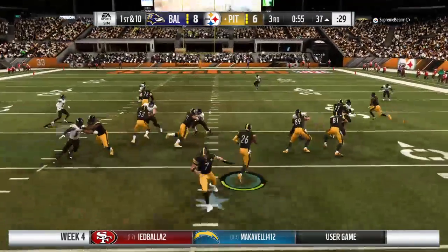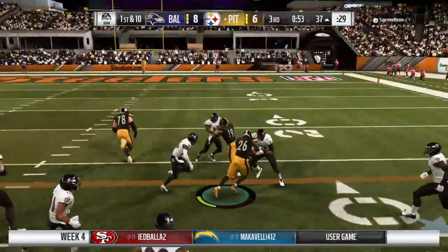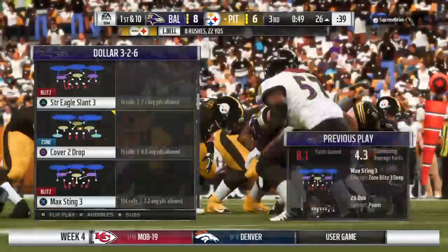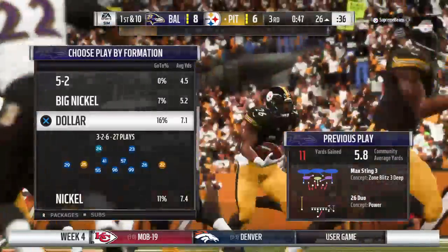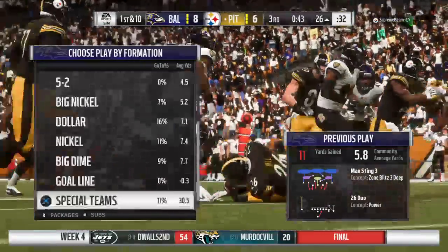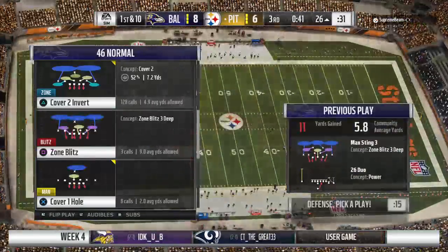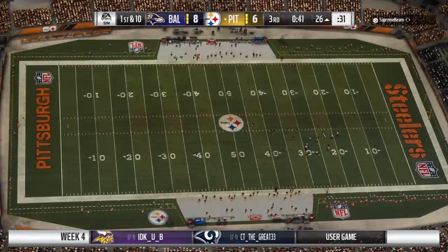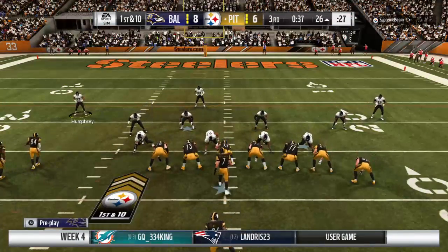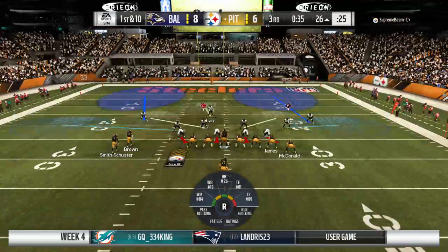Now Roethlisberger going to hand to Bell. Bell sheds him off. And he's going to get this inside the 30. 11 more on that one and another first down. I know every time we watch Le'Veon Bell play, we think about him making people miss, the hesitation move. But you remember, he came out of Michigan State as a bruiser and a thumper, and he still has those capabilities. At 225 pounds, an underrated part of his game.